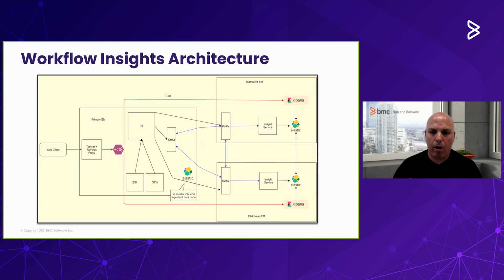A few words about how we ensure that this new solution and all the metrics being collected will not impact the performance of Control-M. So nothing is stored in the primary Enterprise Manager database. There is no querying of the primary EM database, which we sometimes see customers doing in order to get insight, and it's really not recommended and can impact production. All the metrics, as soon as they exist, like a job was ordered, a job finished executing, an SLA service ended, are automatically, at runtime, in memory, streamed by Kafka into the Elasticsearch cluster.